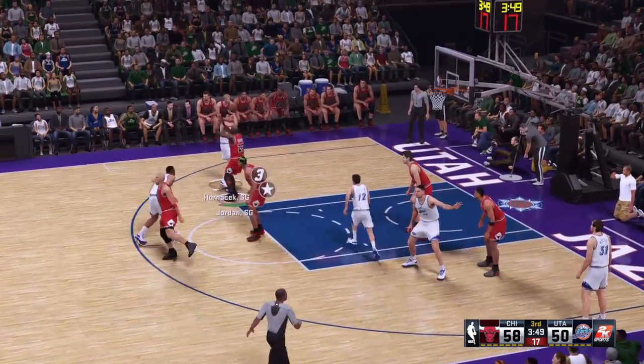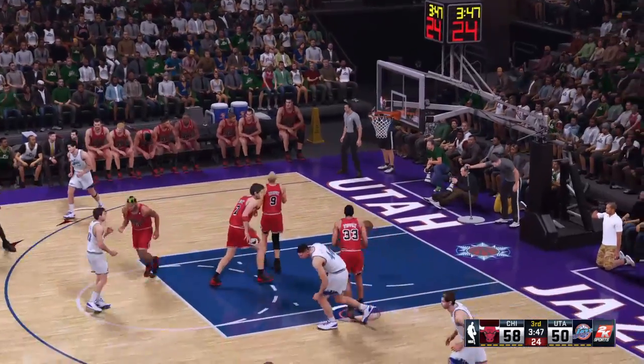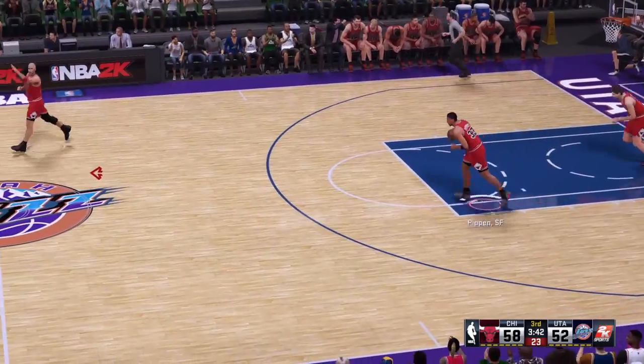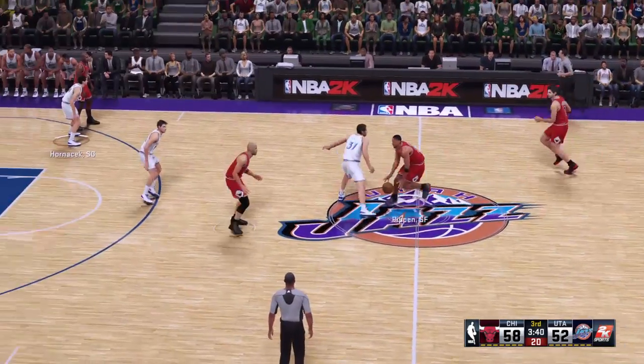Stockton passes to Malone. Here's Hornacek. He makes his 9th shot of the game. He has only missed 4. A little under 2.5 minutes gone by here in the 3rd.